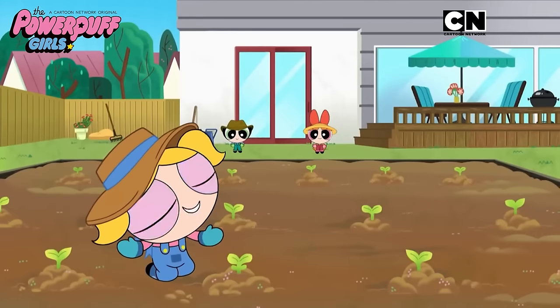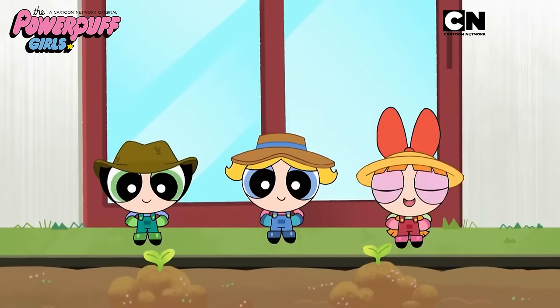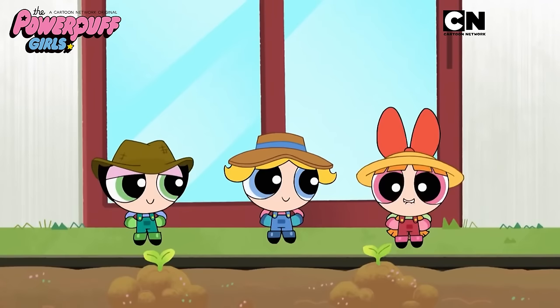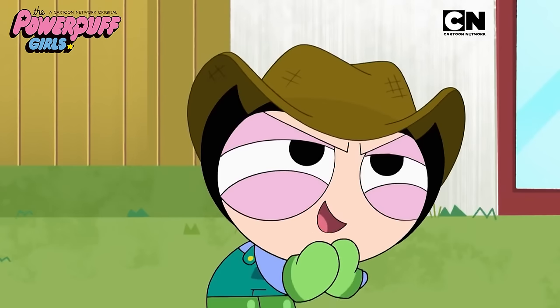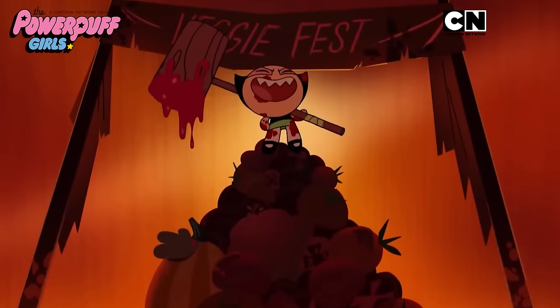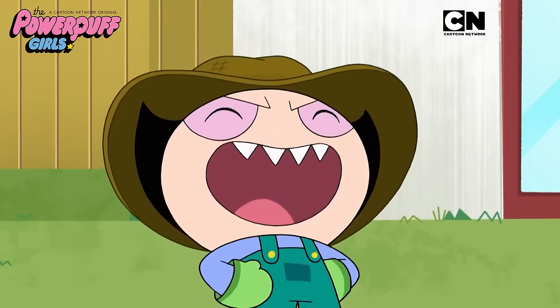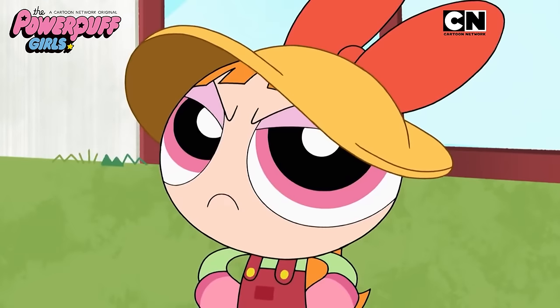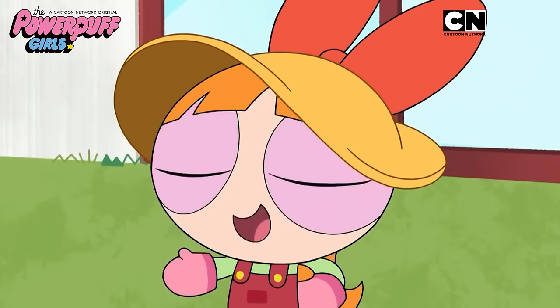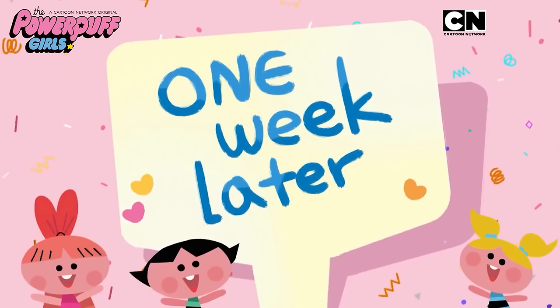Okay, that's the last of the plants. With this tomato garden, we'll be sure to win the Veggie Fest. Yeah, and I heard that the winner gets to smash all the other vegetables. Buttercup? What? It's just tomato juice. Now, all we have to do is take care of our garden, and we'll be a shoo-in to win. 1 week later.